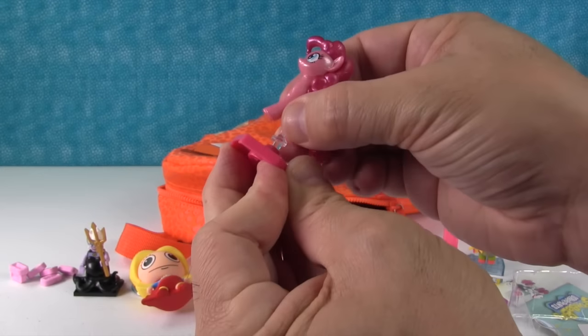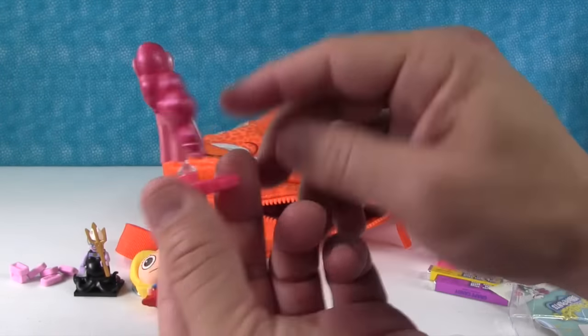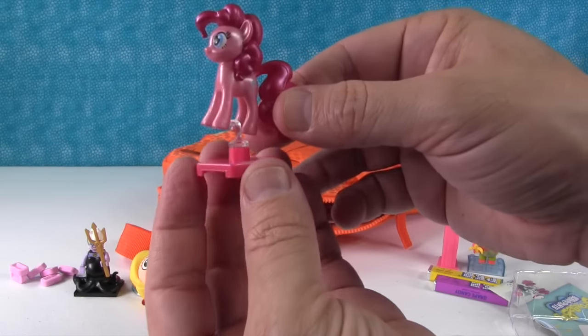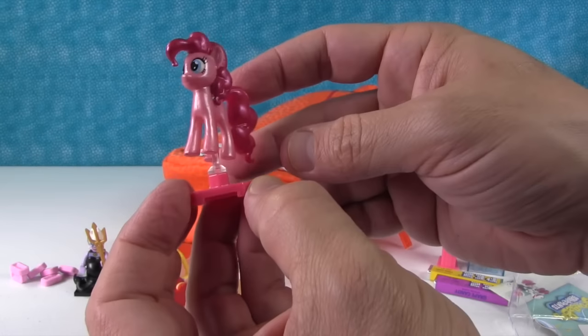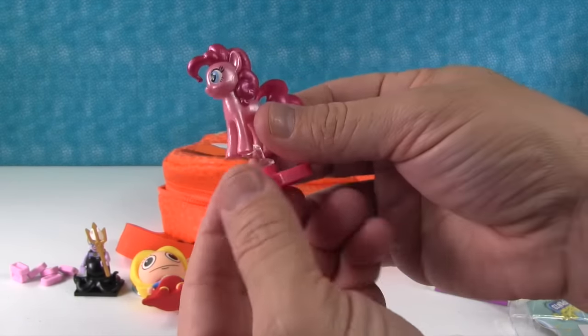Let's see. So these are neat because they come with this little tiny display stand, which holds your pony up like that. So you can sit it on your shelf or desk or something that looks really cute. And she has that neat metallic finish, which looks nice and shiny.